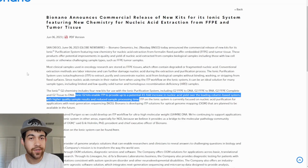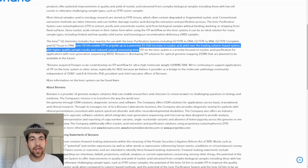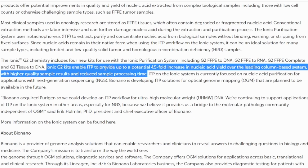And we also have something else here that was released a couple days ago on June 6th. Essentially, Bionano announced a commercial release of some new kits. There's actually 4 kits that they're releasing. I will leave this down below, but I'll summarize it a little bit. Essentially, these Ionic G2 kits will enable ITP, or isotachophoresis. I'm sure I butchered that. But essentially it provides up to a 4.5-fold increase in nucleic acid yield over the leading column-based system. So the current system in use, 4.5 times better. And it also offers a higher quality sample result and reduced sample processing times.